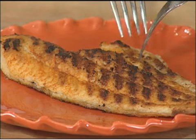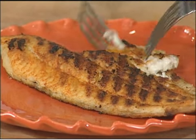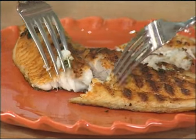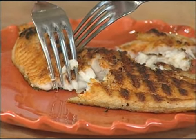When the fish is cooked, take two forks and break it into large chunks before you start building your taco. Now, this is a good time to look in there and see that beautiful white flesh. You can see it's opaque, so the fish is cooked through.